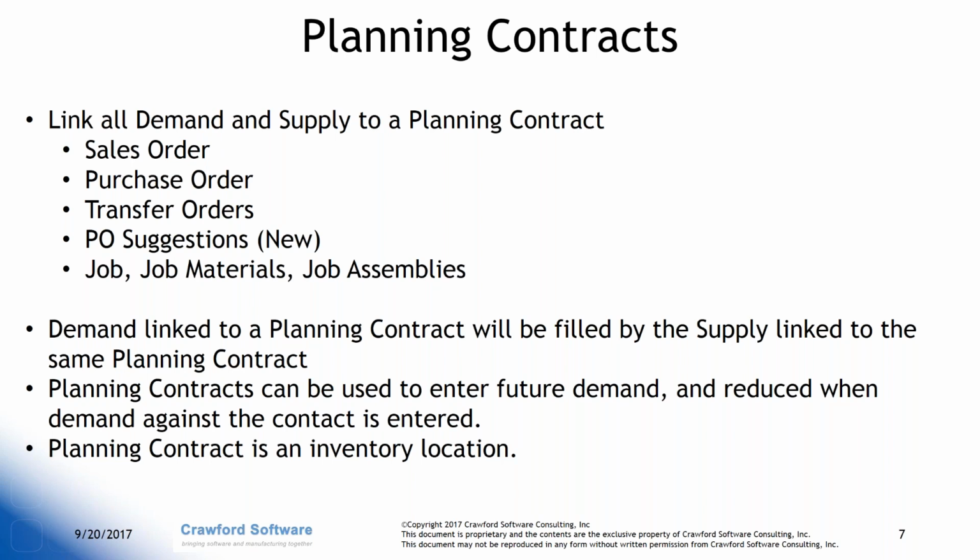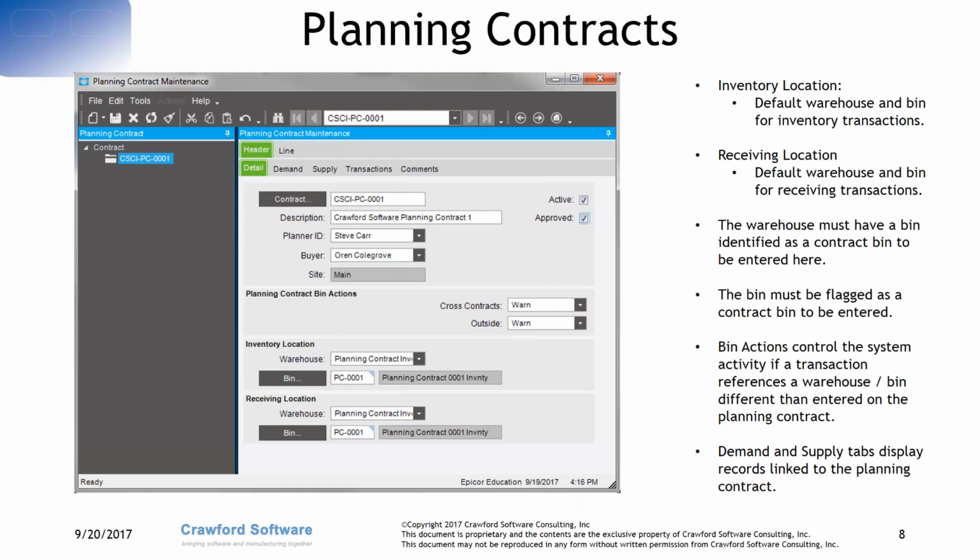I didn't pull up an actual one to show you a bin. Again, that's something we can go into in more detail because there's not a lot of detail there. If you've already worked in warehouse bin, there's one additional radio button that says contract. If you've worked with it in 9, you've seen the customer managed inventory and supplier managed inventory radio buttons there. They added another one for contract now to identify that this bin is a contract bin, or a planning contract bin, to use the full wording.